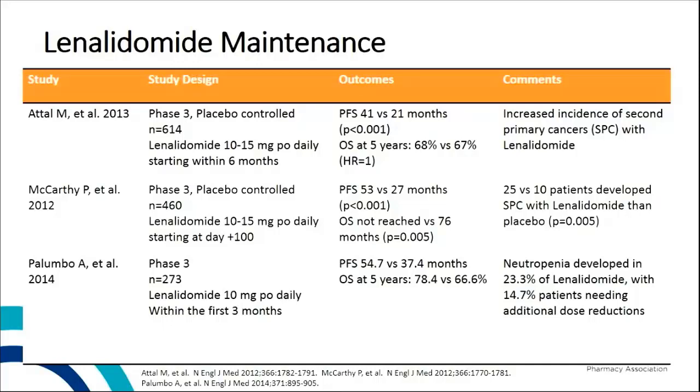These were phase 3 studies that were placebo-controlled with a large amount of patients that used low-dose lenalidomide. And overall, you could see it doubled your progression-free survival. It didn't affect any overall survival, which is kind of like the mainstay with multiple myeloma, but it did give patients longer disease control. The other thing we noticed with it is that it increased secondary primary cancers, and then instead of peripheral neuropathy, you got more neutropenia with this group.